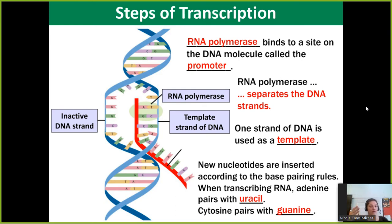We know this already. Adenine, if we're making RNA, is going to pair with uracil. Cytosine is always going to pair with guanine. And you'll notice in the picture, there is an active strand and an inactive strand. The side that's not being used, you can attach RNA to either side, it wouldn't matter. But the side that's not being used is the inactive strand. Big surprise there.